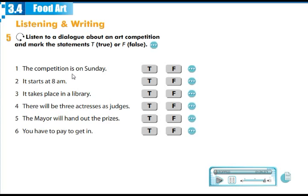Let's correct. The competition is on Sunday. Is it true or false? The answer is it's false. It's not on Sunday. It's on Saturday.